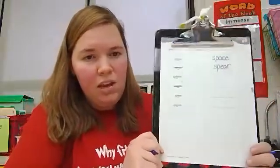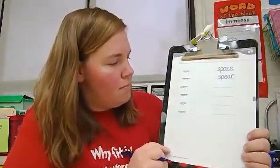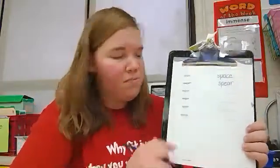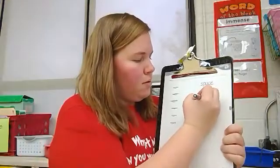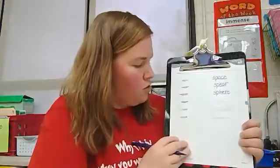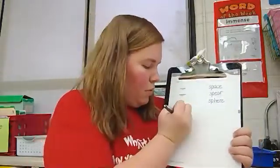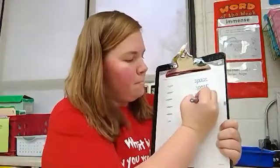So after E comes F, G, H. Do you see an H word? Sphere. Sphere comes next. After H is I. There is one word with the I underlined. That word is spine.